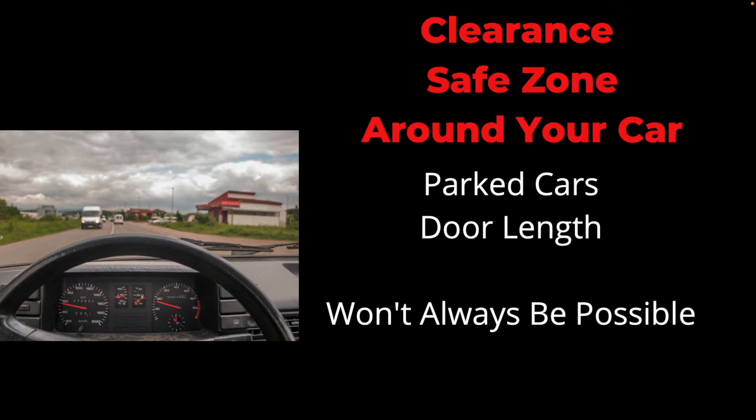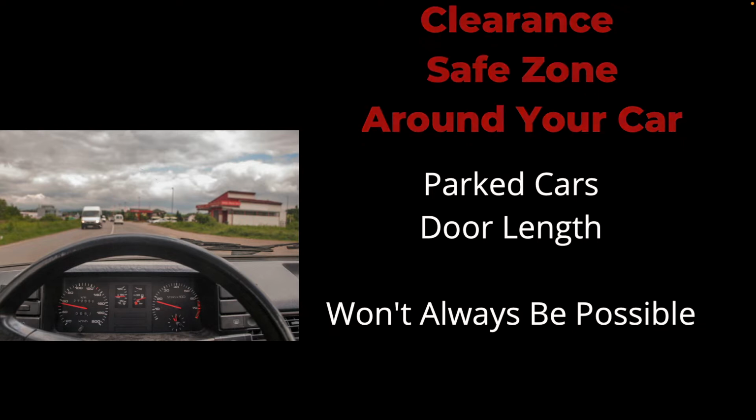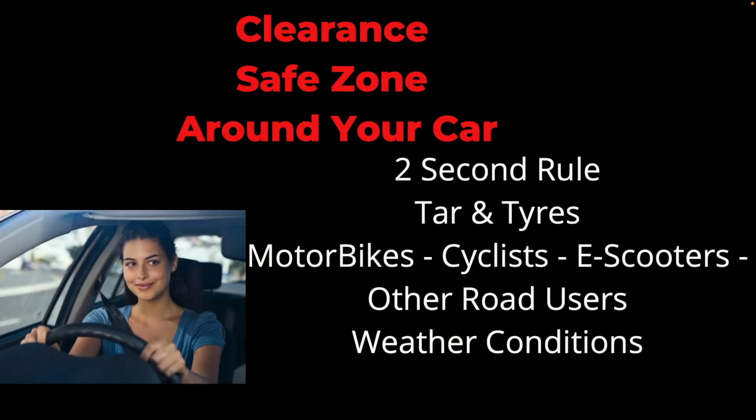By the way, it won't always be possible, and you can't always keep a door length out if you're driving on narrow streets, maybe with cars parked on both sides of the road. So in that case, you stay out as far as you can in safety, and you slow down and allow your car to move nice and slowly, so you go through the gap in comfort. If necessary, of course, you would stop. But if it is possible, a door length is what you're looking at when you're moving out around parked vehicles.